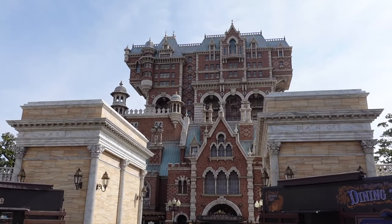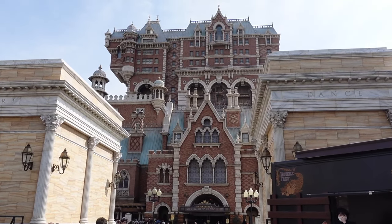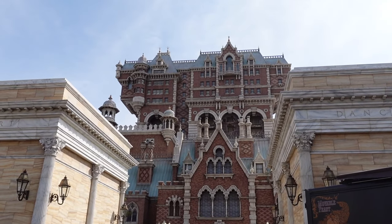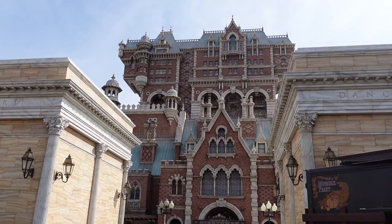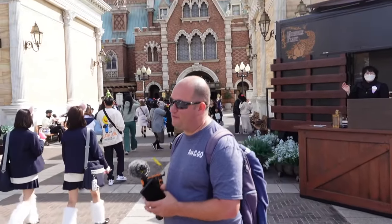Over here we got Tower of Terror. Oh, it looks so cool. Look at that building layout. We'll definitely have to check this out at nighttime because you can see there's some lights that go on through the windows. You got to look at it all more spooky. But Ron's favorite tower. Hopefully we try it. We'll see.